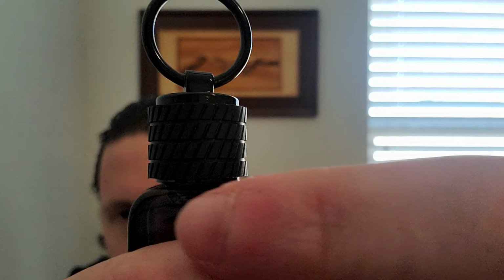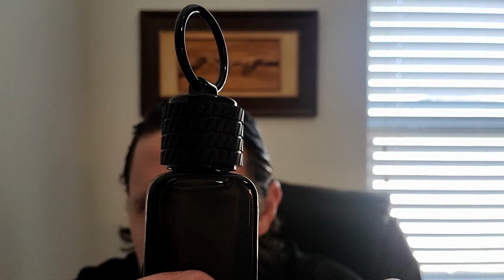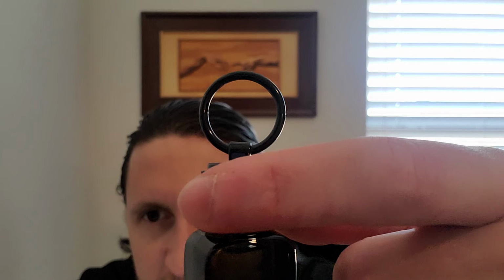Look at the aftershave top. It looks like the top of a camera. You know, the old school cameras that you used to hold, turn to focus. It has that texture. Gorgeous presentation. I love the time they used to spend on these old fragrances.